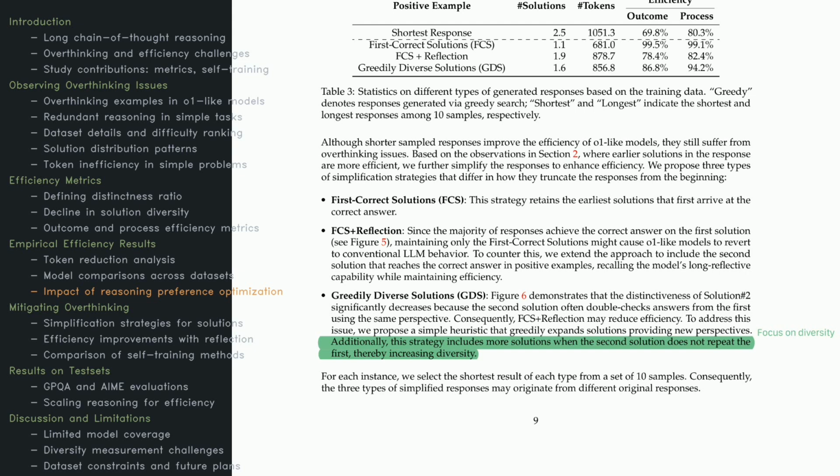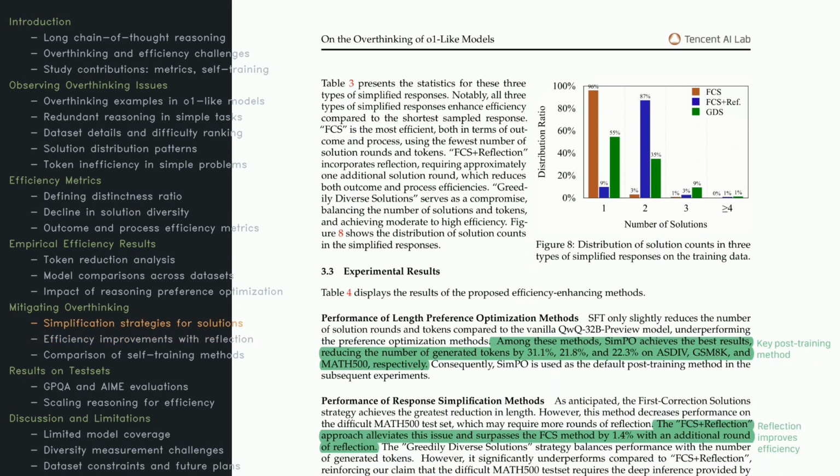Second is FCS plus reflection, which includes a second round of solution to ensure the model can reflect if needed. Third is greedily diverse solutions, which adds new perspectives if the second response isn't just a rehash of the first. All 3 aim to strike a balance between token efficiency and solution quality. By picking the shortest valid response, these approaches systematically trim away unnecessary output. Let's see how each simplification strategy stacks up.